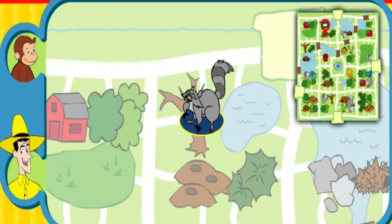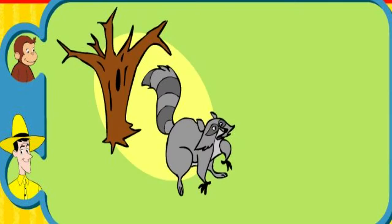Yay! You found her home. Yeah! The raccoon makes her nest in a tree. Thanks for helping. Click the green button to help another animal.